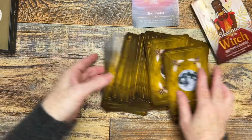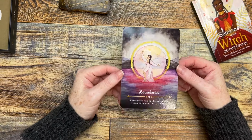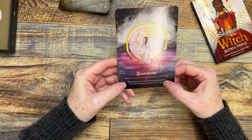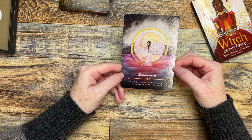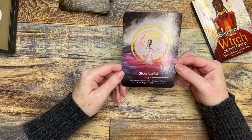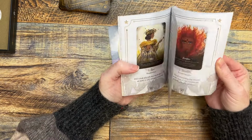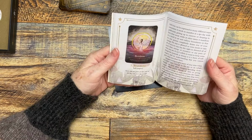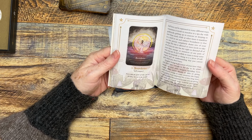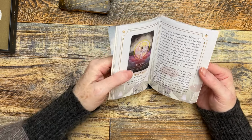Boundaries. So number three, boundaries. Interesting. I picked number two in the mushroom pack and this is number three. Boundaries are sewn into the parts of who you are, for they are not to be crossed. That's a strange sentence. I don't think that really flows. Boundaries, self-respect, sewn into the parts of who you are, for they are not to be crossed.